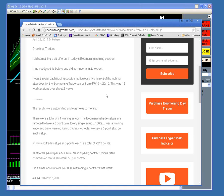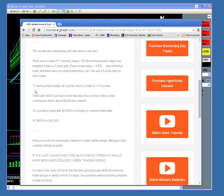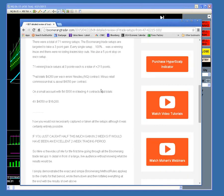I thought, what if it gets a little bit crazy or confusing or anything? But I didn't worry about it. I know Boomerang works so beautifully because I trade with it every day in my live trading room. So at the end of the whole experiment, there were 71 winning trade setups. I said 76 earlier, but I didn't remember exactly, but it was 71. All of them were winners, a total of 213 points.